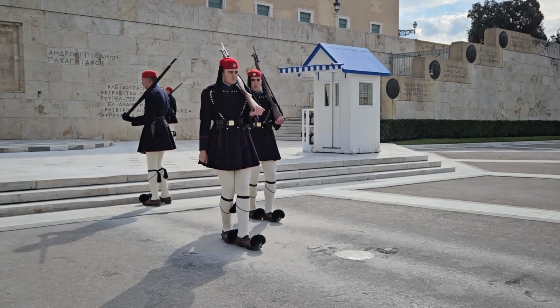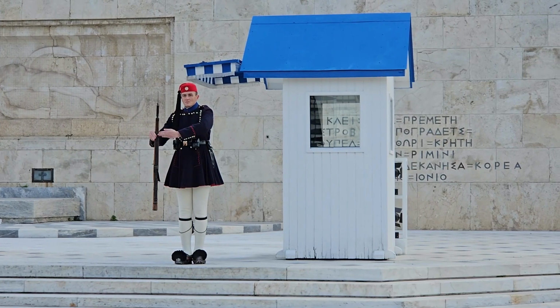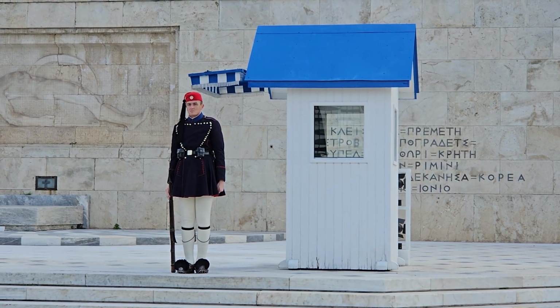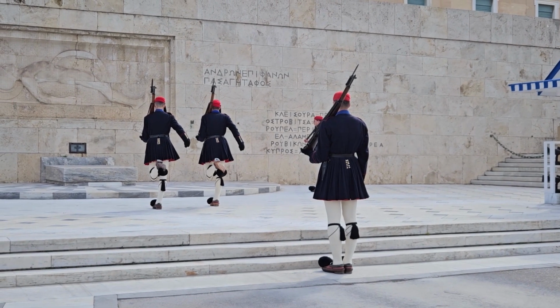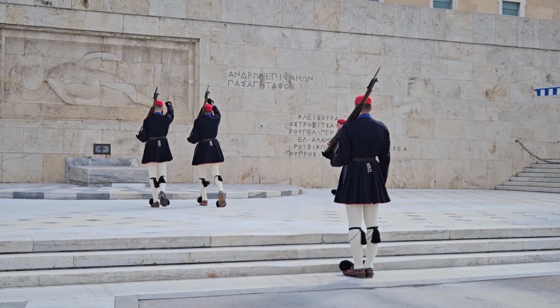The ceremony is conducted every hour on the hour, but the most elaborate version is on Sunday at 11 a.m., when a full presidential guard assembles, often accompanied by a military band.